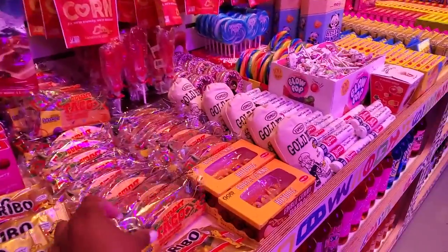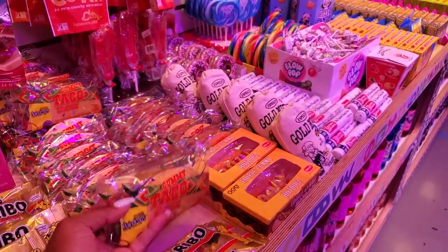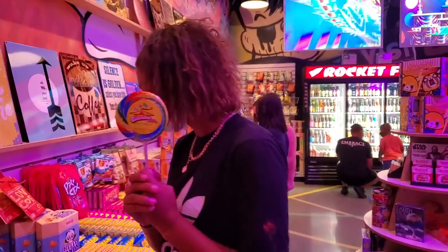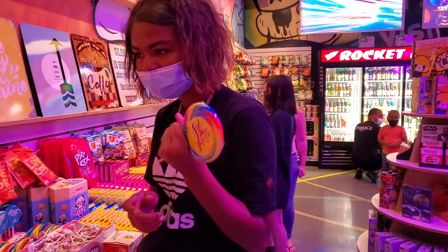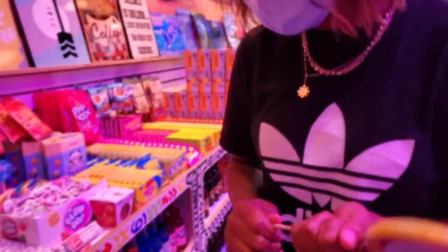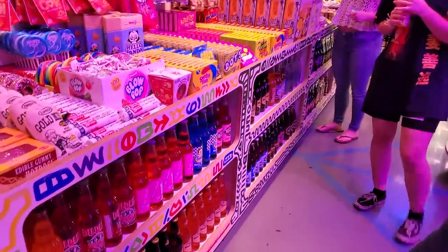Look at this. A gummy taco. I grew up on these, bro. How much? $3? Hmm.